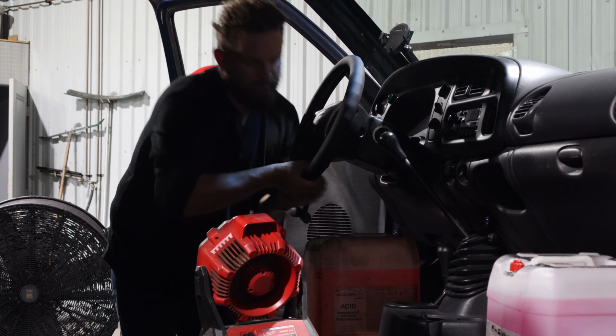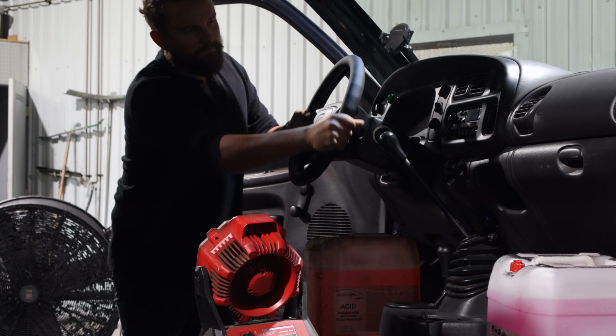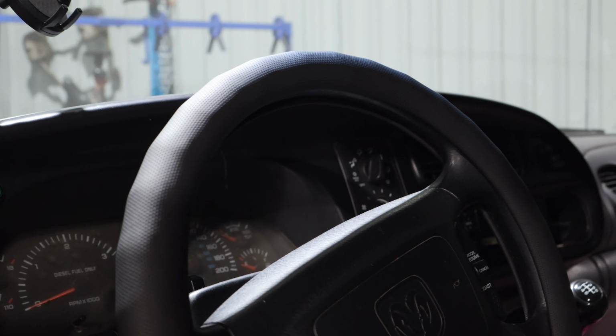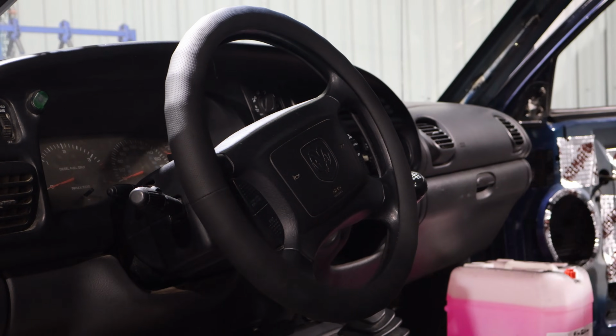I found a steering wheel cover at Canadian Tire for $19 that I actually didn't completely hate, and it made the old steering wheel look like it wasn't as old, so I ran with it.